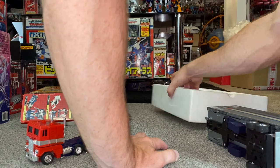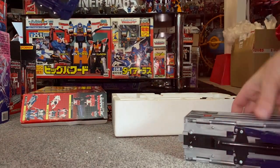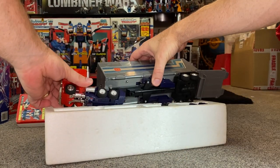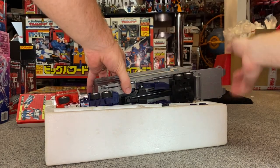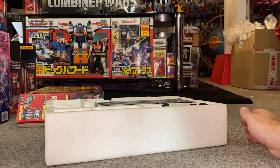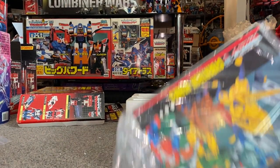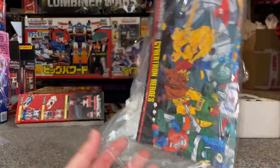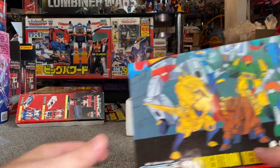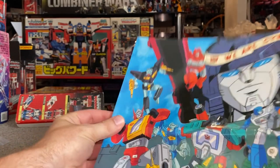Before I pack this up, I know that people want to see the poster, so I'm going to show you the poster. But then I promise you at the end of this particular clip, I will pan nice and slowly over it and add it as another mini video, because again, it's just something brilliant that this particular set had. And it's got literally up to 1986, all of your Autobots, your Cybertron heroes. There is Metroplex at the back.